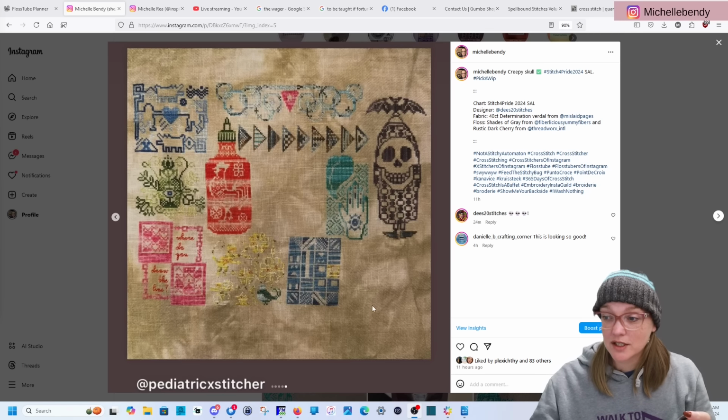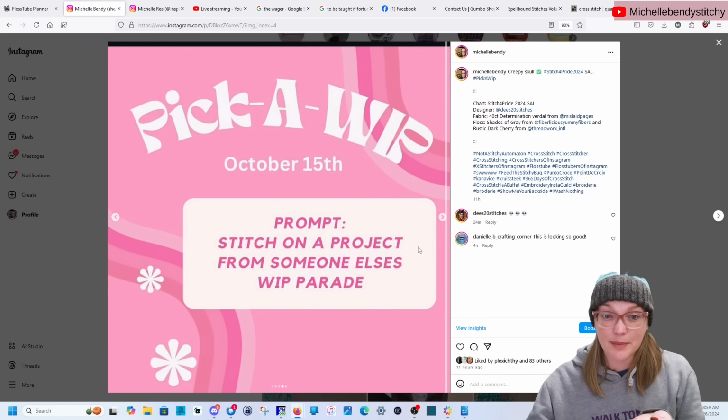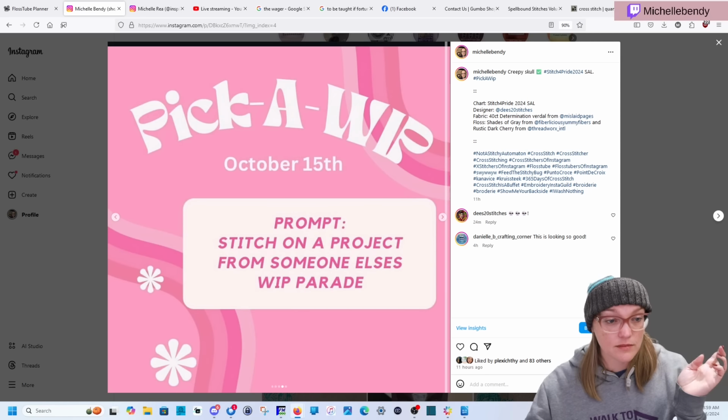But Stitch for Pride 2024 is in Jean's whip parade. And this is the October motif. So I'm stitching the October motif and I'm using it for Pick a Whip. This is Pick a Whip from Marjorie Made because it's in Jean's parade. Right. I think I've said that 4 times.